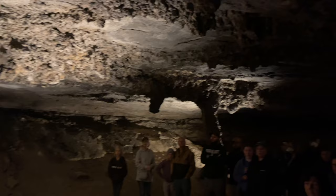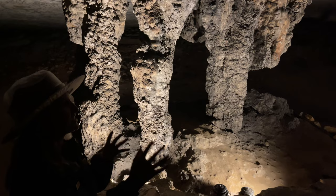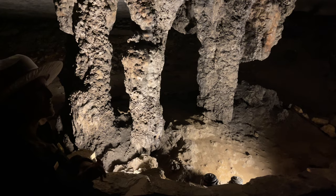Yeah, how many of the 400 or so miles are accessible by tours? About 10 to 15, kind of depending on the time of the year. Yeah, so that's like not very many. There is a pretty good reason for it.